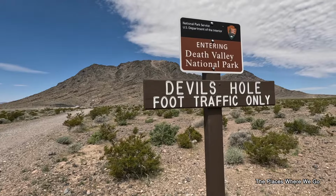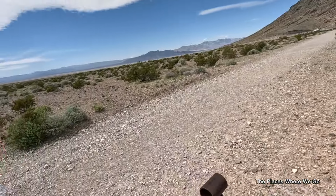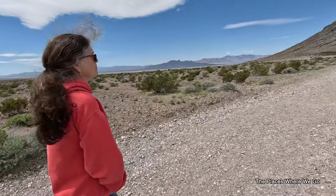So I didn't realize that where we're at in Nevada, this is still actually technically Death Valley National Park. I thought it ended kind of where the big sign is when you enter the main part of Death Valley National Park, but apparently it's bigger than I even thought. I did not know that.